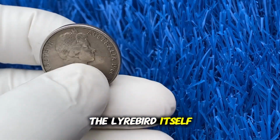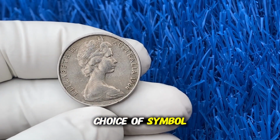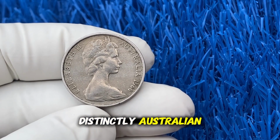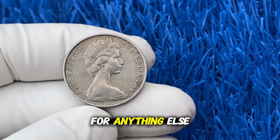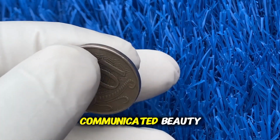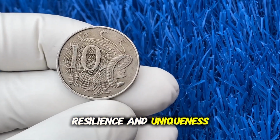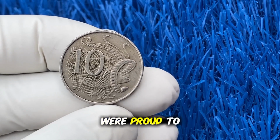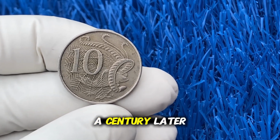The lyrebird itself was a brilliant choice of symbol for the new era, a creature so distinctly Australian that it could not be mistaken for anything else. Its intricate tail feathers and proud stance communicated beauty, resilience, and uniqueness, qualities that Australians of the 1960s were proud to embody.